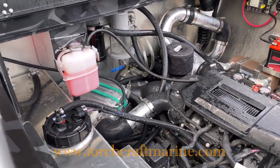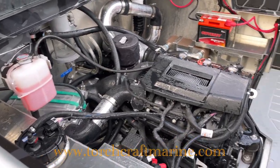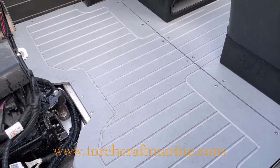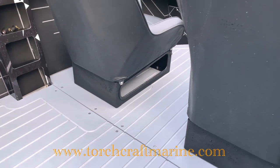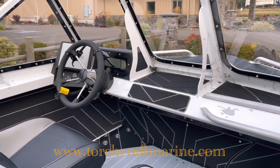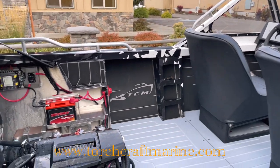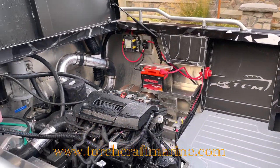Heat exchanger, intercooler, full EPA compliant fuel system, flotation foam, composite floors, our own seat bases, a custom kick panel and bulkhead. Nice clean dash on this one. Storage compartments, battery switch.